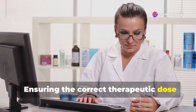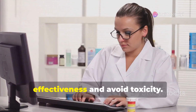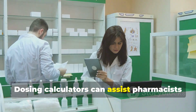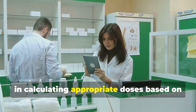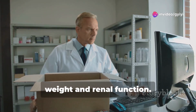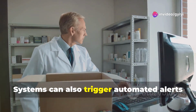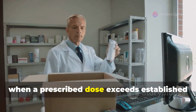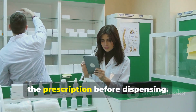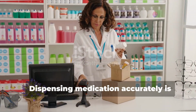Ensuring the correct therapeutic dose is essential to achieve therapeutic effectiveness and avoid toxicity. Dosing calculators can assist pharmacists in calculating appropriate doses based on patient-specific factors such as age, weight, and renal function. Systems can also trigger automated alerts when a prescribed dose exceeds established guidelines, prompting pharmacists to verify the prescription before dispensing.